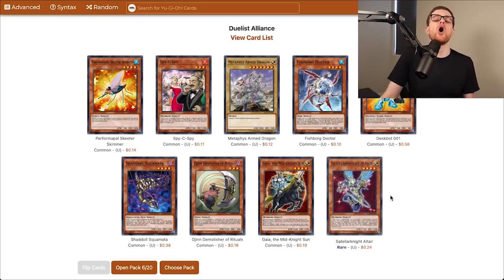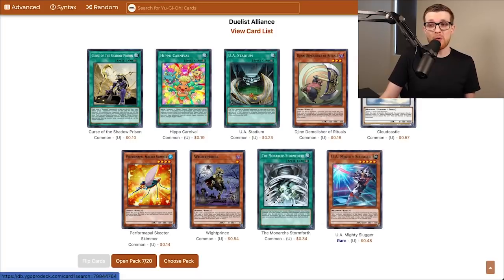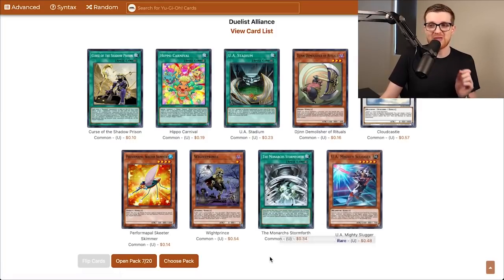Oh, second Altair back to back. Let's go. And a Squamata in this pack. Fantastic way to open. There's our second Stormforth, but we already get one in the Monarch deck, so that's actually our third copy of Stormforth, completing our playset. So we're all set on that front. At this point, aside from getting more copies of Squamata, Armada, which we almost have a playset, I want to see a full core of Stellar Knight. If we could maybe nab a Deneb here as well, oh, that would just get nasty.